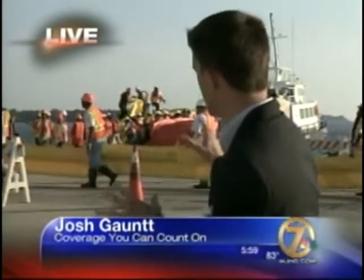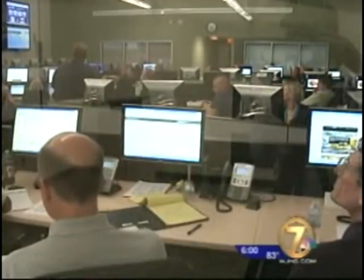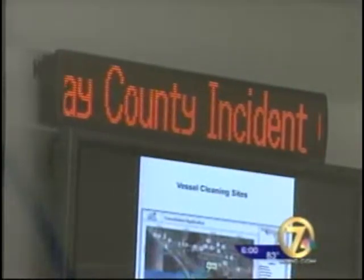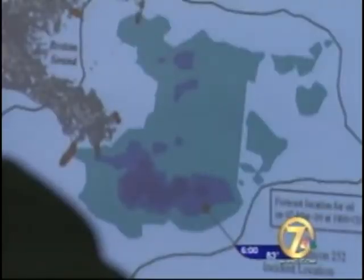As you can see behind me, crews have been unloading this containment boom all afternoon. We did speak to emergency officials earlier today. They say they are prepared if this oil slick heads our way. Thursday morning, Bay County emergency officials went over plans with the U.S. Coast Guard for containing that massive oil slick should it creep into the panhandle.